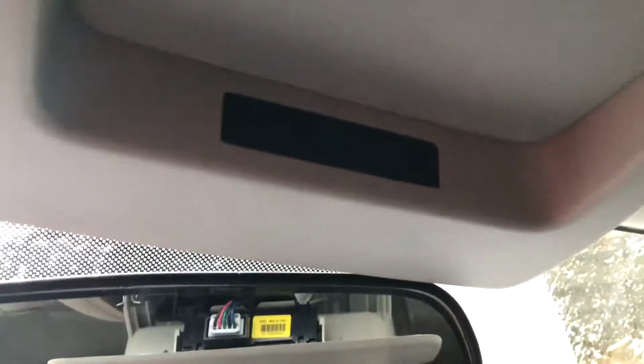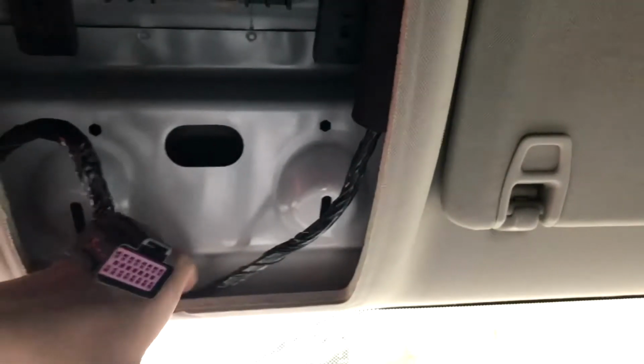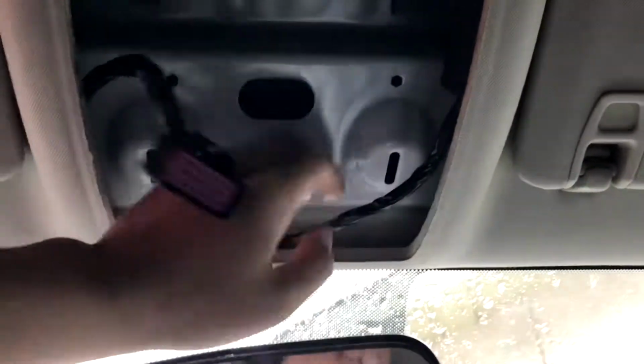So this is the Suburban 2009, and I just jumped into it today, and I noticed there was water dripping from right here. Water dripping from right there, and of course it's completely dry inside. And I'm thinking, is there an actual leak, or is it just a whole lot of condensation pooling? This windshield was replaced previously, but it's completely dry there.